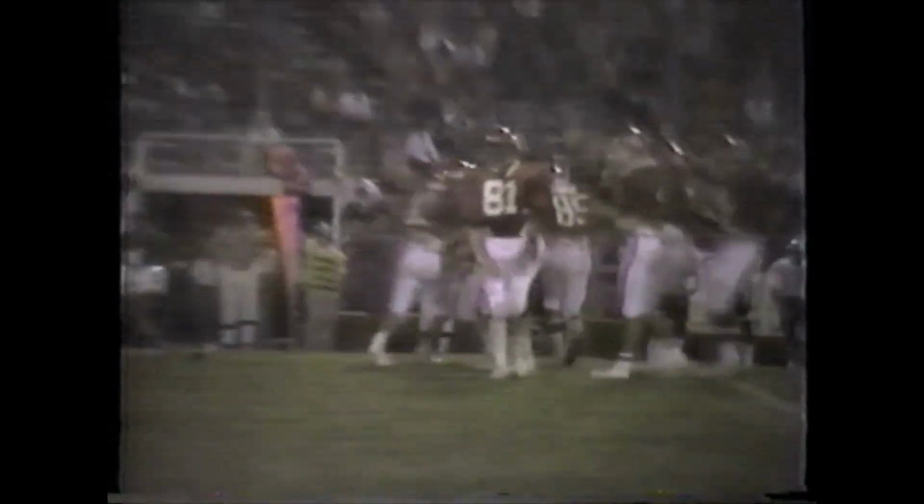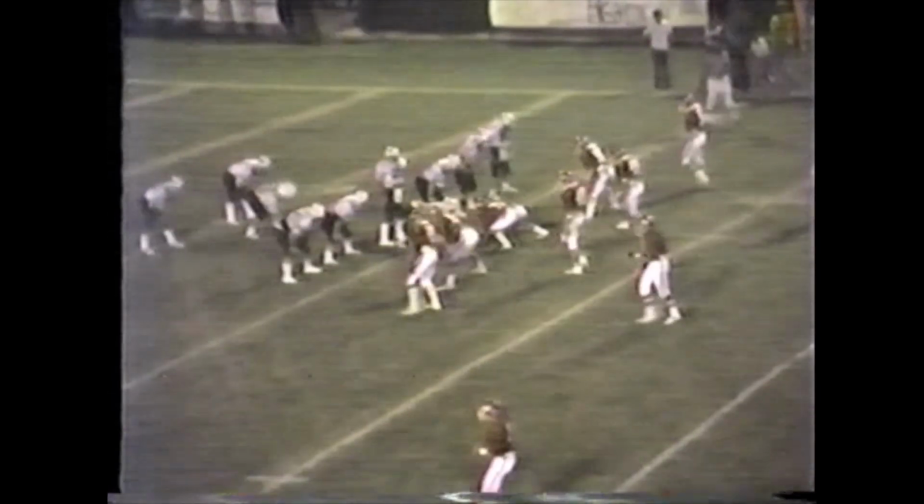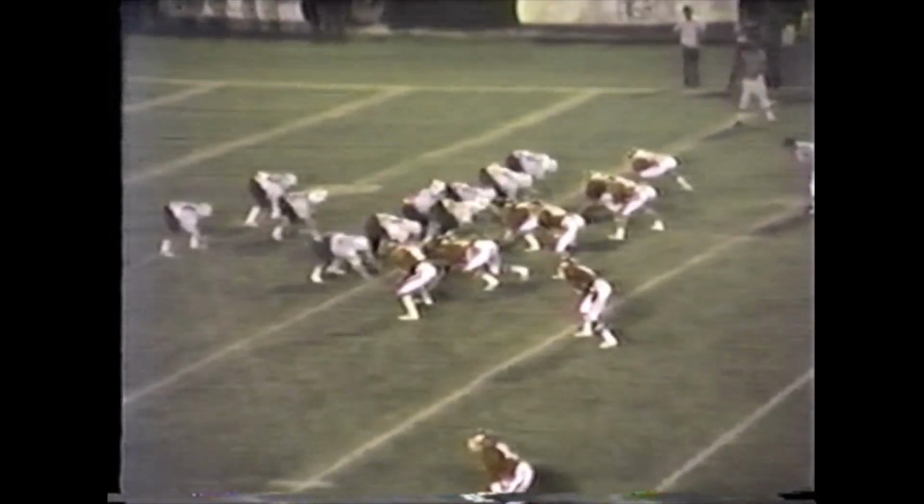Murray comes to the line. They find center Mark Green, a senior at 185 over the ball. Dudson and Ross are the guards. Weber and Nicholson the tackles. They're giving the ball to that fullback. Might have got a yard in there at left tackle.